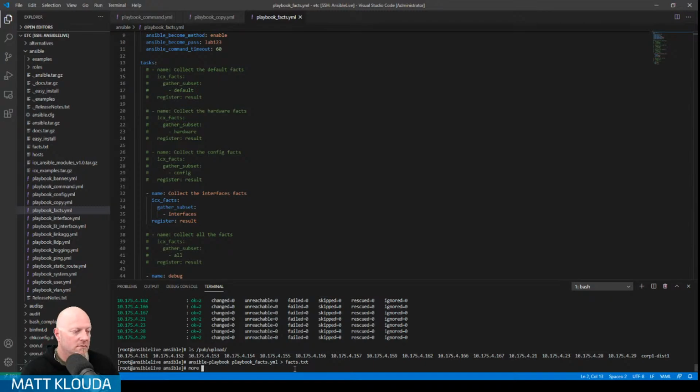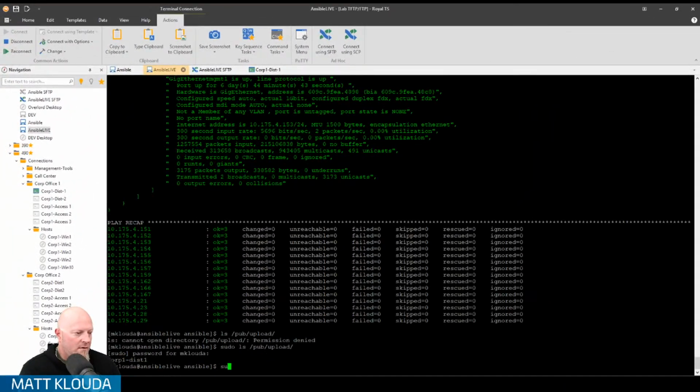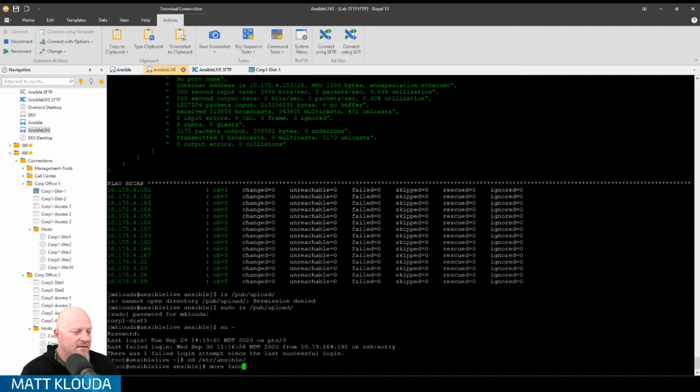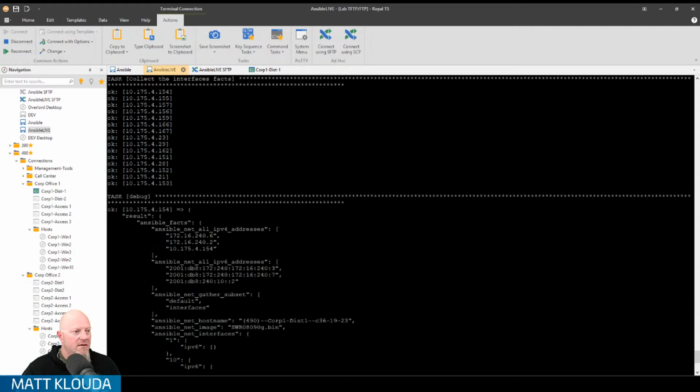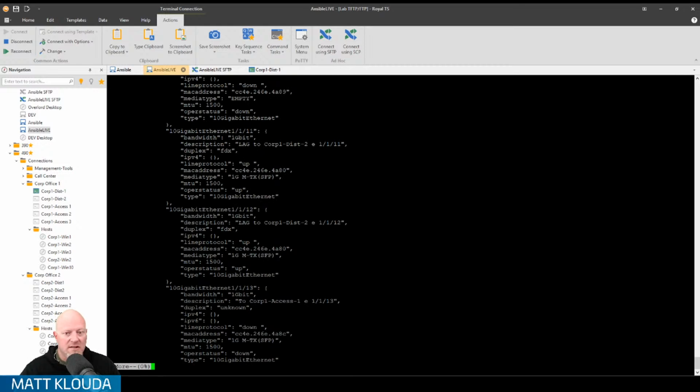So let's do more. Let's do it this way so you can actually see it. I'm going to do this so I can stop using sudo. So more facts. Okay, and it just goes through the entire play. It just dumps it in here. So, okay, here's the result. It's going to give you all your IPv4 addresses on the device, all your v6 addresses. It'll gather the host name and the net image and all of this. So it pulls a ton of information out of here and really gets you to look at that.